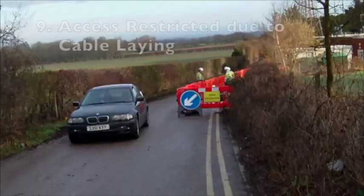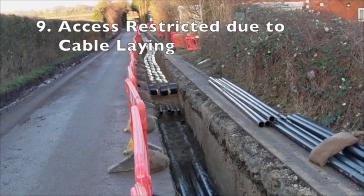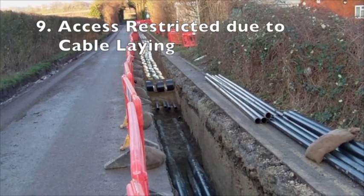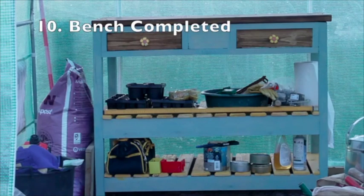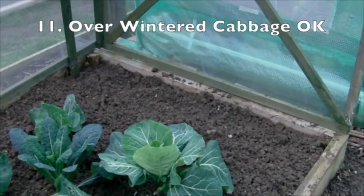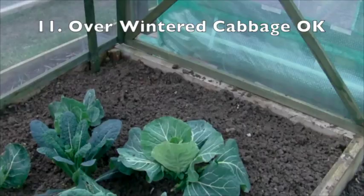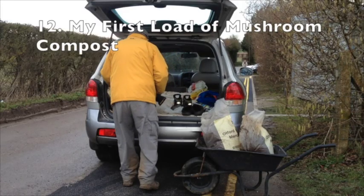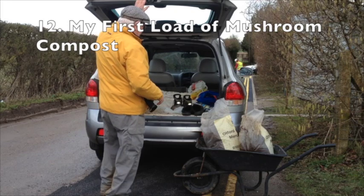We had access problems for most of the month due to cable laying, so we had to walk to the plot, couldn't use the car. The potting bench was completed, and the harvesting was mainly spring cabbage, which had overwintered fine, and when the access was finished it enabled me to load mushroom compost.